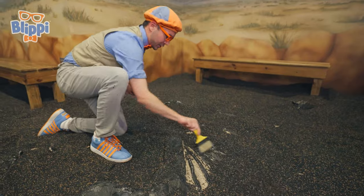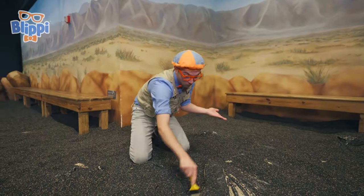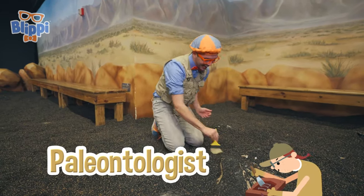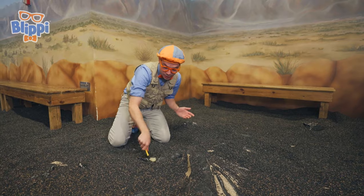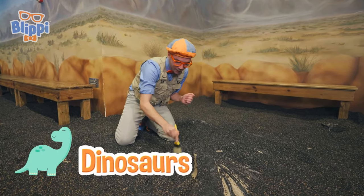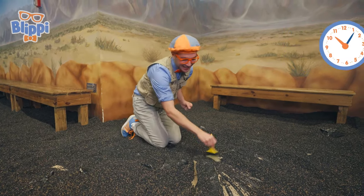Gotta keep brushing. Whoa! Did you know that people who work to study dinosaurs, they're called paleontologists? Yeah, I really like dinosaurs, but I'm not a paleontologist. Yeah, paleontologists, they know all about fossils and dinosaurs. Whoa, they study dinosaurs every day. That's a lot of dinosaurs.